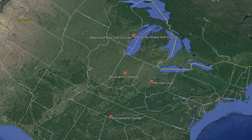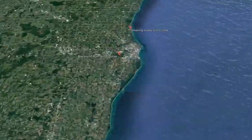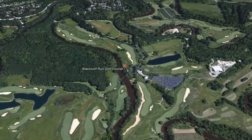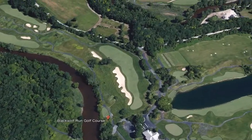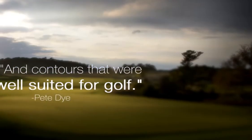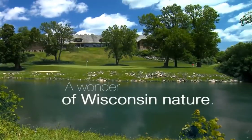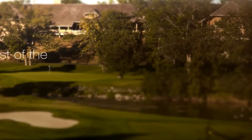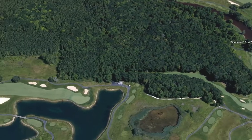Located on tribal land in Wisconsin, the Blackwolf Run Golf Club. Of course, this one here, you've got a river swinging right through it. It's 7,400 yards. It's a gem. It's long. It's an extremely challenging golf course, arguably one of the hardest ones that Pete Dye has ever designed, and it's hosted major championships throughout its years.